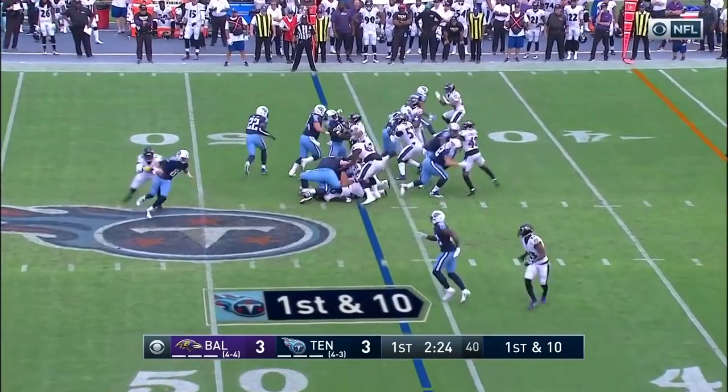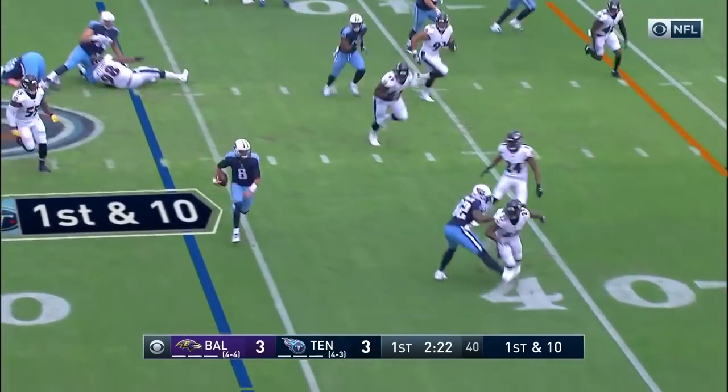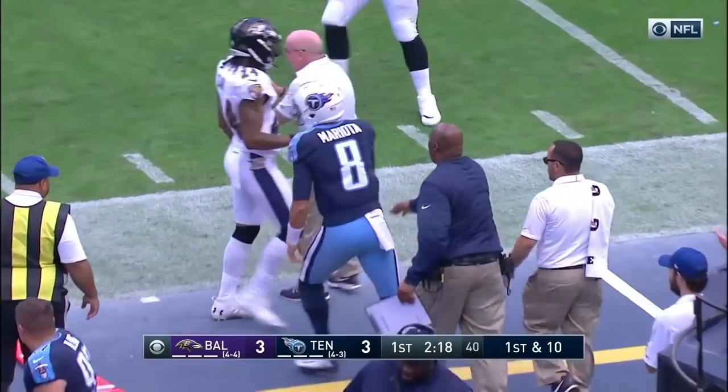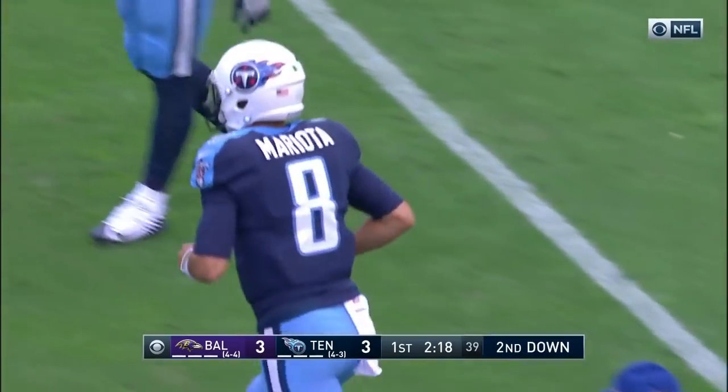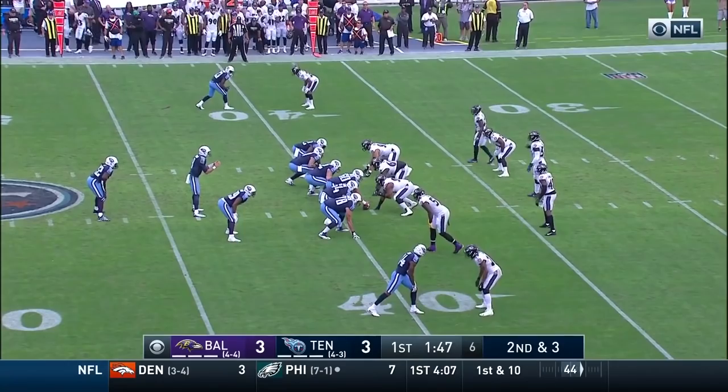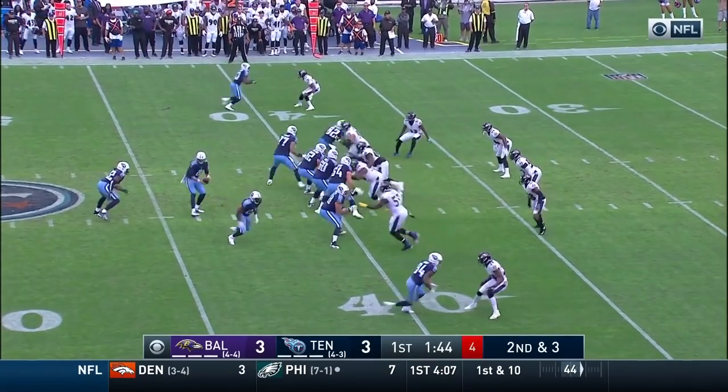1st and 10. Henry is in, and there goes Mariota calling his own number, looking for a block, and he's out of bounds. Got tripped up a little bit there by Tony Jefferson, and he runs out about the 42. He picks up 7. Not a bad guy to admire. Henry's in the backfield. 2nd down and 3.